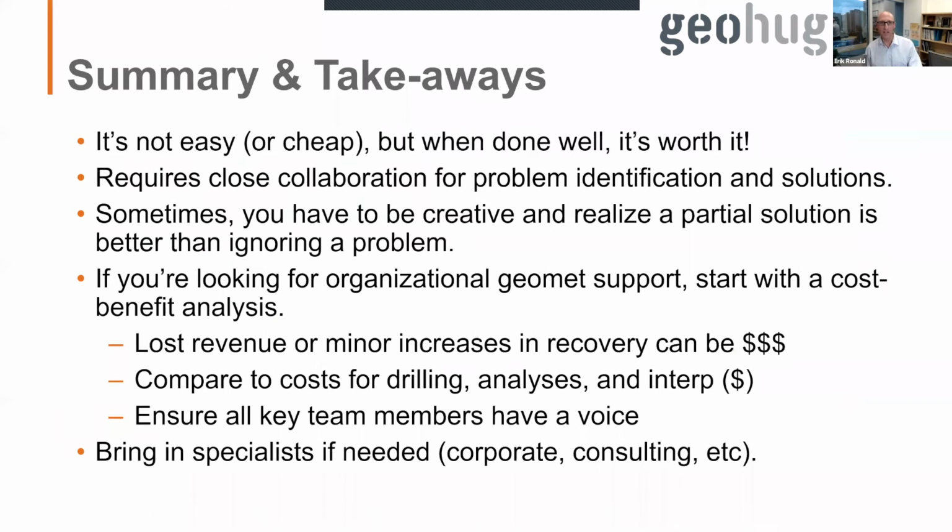All right, I'm almost here at the end with a summary and takeaways. So I hope you pulled a few things out of this that maybe you've seen in your day-to-day work at your operations or some of the places that you've worked. But geometallurgy, it's not easy. There's a lot of complications. You have to be flexible. A lot of cases, you've got to spend money.